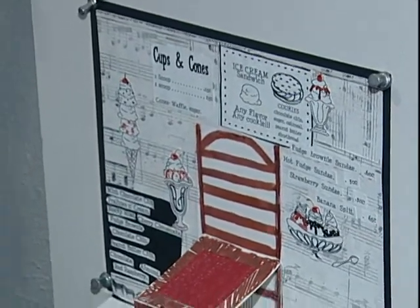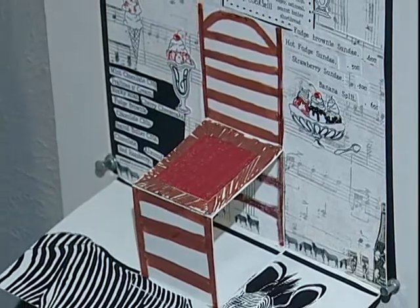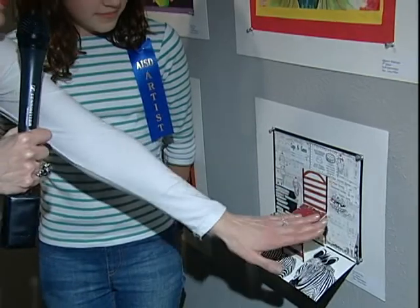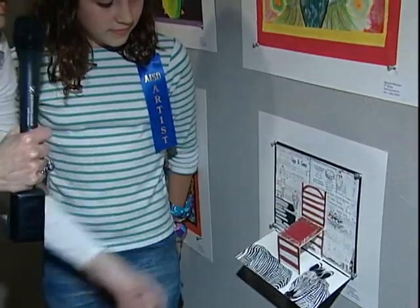So there's zebras and then music notes and then ice cream. So great. It looks like a very eclectic ice cream shop. I like it though. And it looks like you've got your flavors listed here, like that's your menu, and you've got sundaes over here. Did everybody make a chair? Yeah, but we could make whatever kind of chair we wanted. I just wanted a simple one so that it'd be in contrast with the rest of it. Very, very nice. Thank you so much for sharing it with us. Thanks.